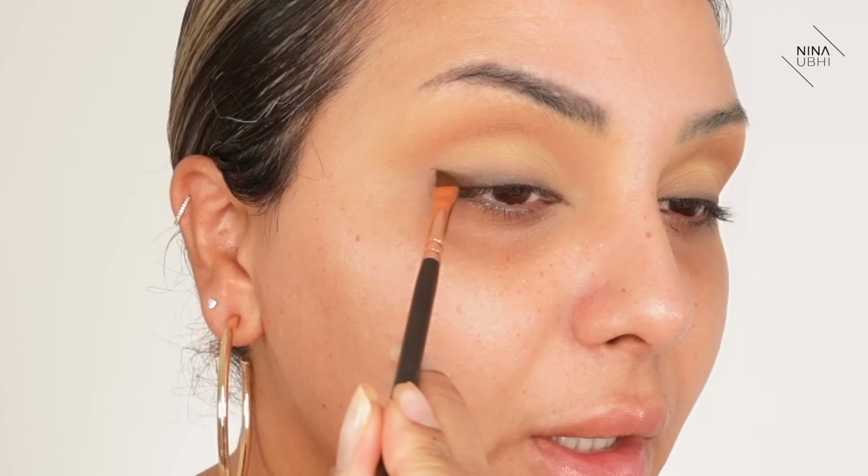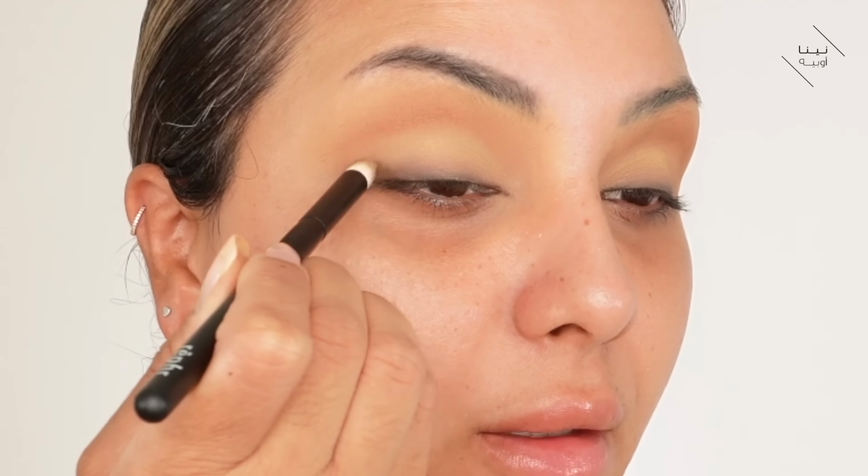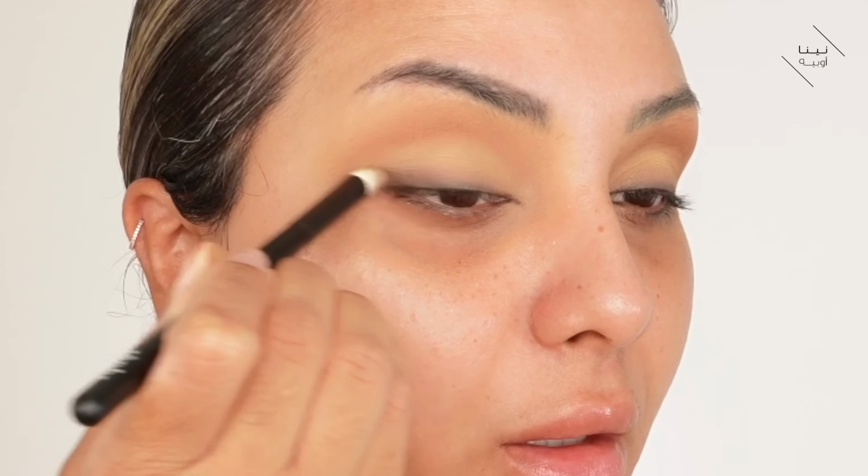Let's do a little wing here now, literally super quick, and then I'm going to do the same here. This is probably the easiest look ever, but it's honestly such a good look. It's probably one of my favorites. See, I've actually dropped a bit of eyeshadow here. I can clearly see that would have actually disturbed my foundation and everything.